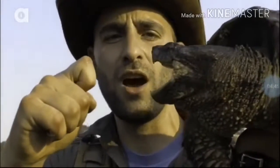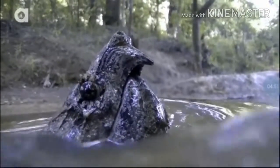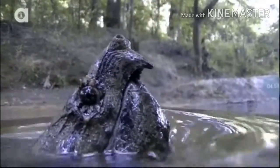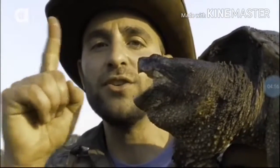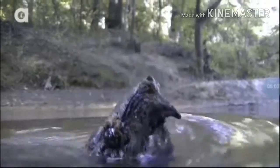Now, if you look at the nose of the common snapping turtle, it's short and blunt. The nose of the alligator snapping turtle is much longer. And these turtles, all they need to do is stick their heads up out of the water, body stays completely submerged. They can use those little eyes as periscopes looking around, get a breath of air, and then disappear back down into the murky abyss.